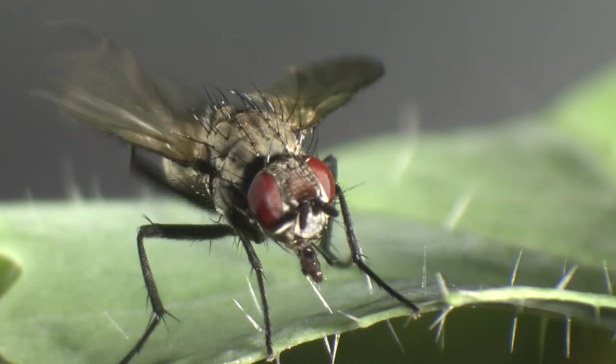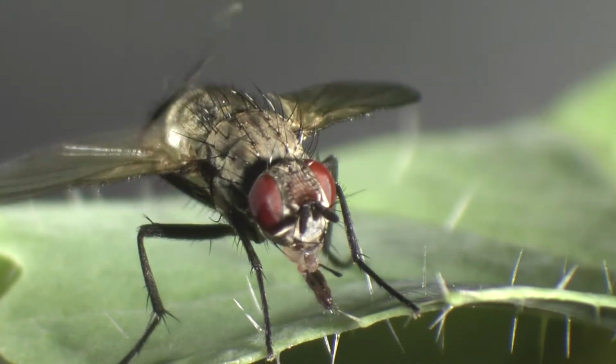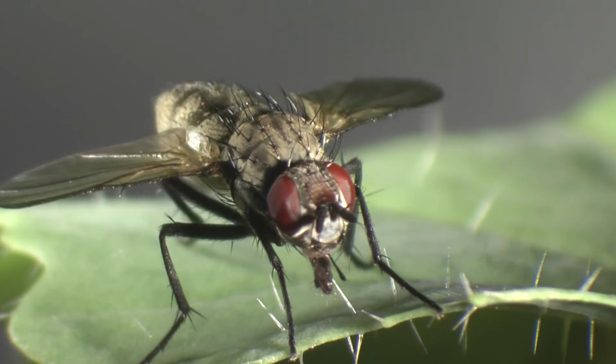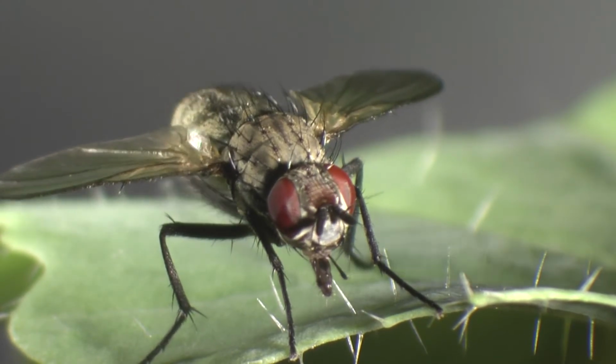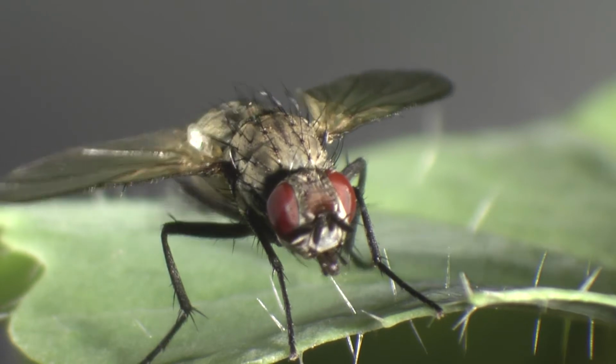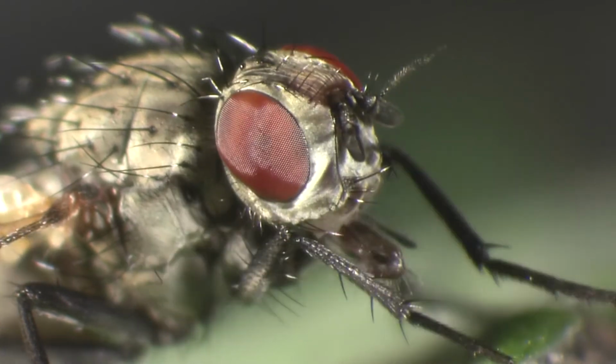Here you see the cabbage fly Delia radicum. At first glance, it looks like a small common housefly, but it has proven to be the most dangerous pest for oilseed rape in recent years. It also damages cabbage, turnips and other cruciferous crops.